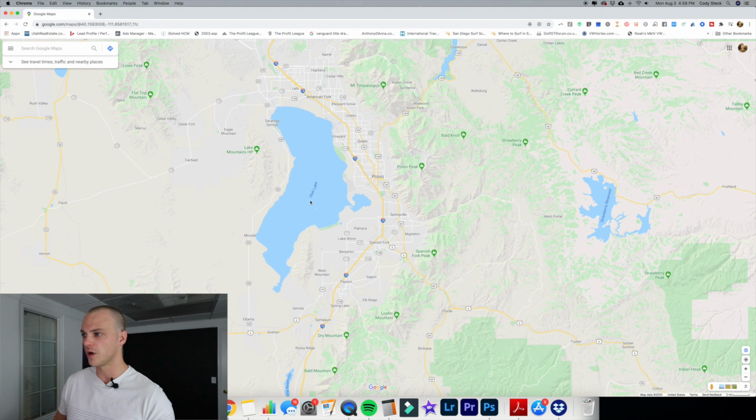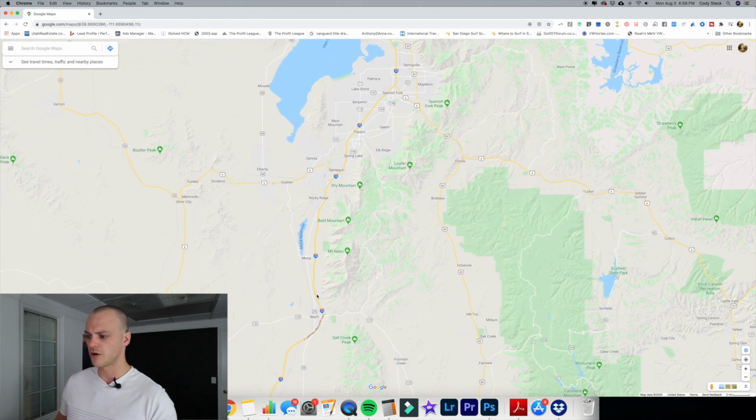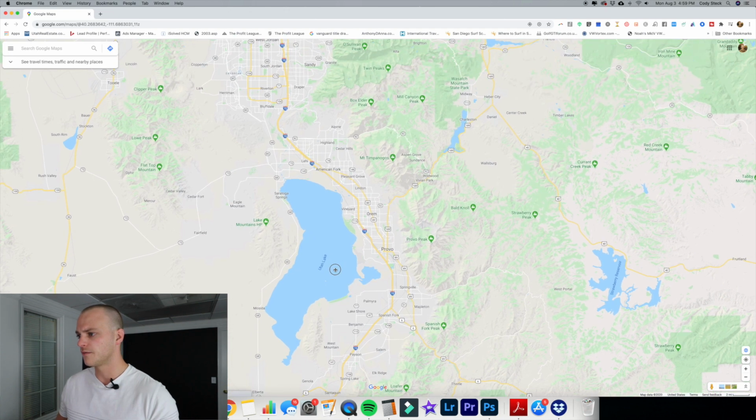You are farther away from Salt Lake County. But if that's not a concern for you, this might be something you consider. So as you come down here further south, you get down into Juab County. This is where it really turns into that small town feel as you get away from the main metro area. So coming back up here, I want to point out first off Lehi.